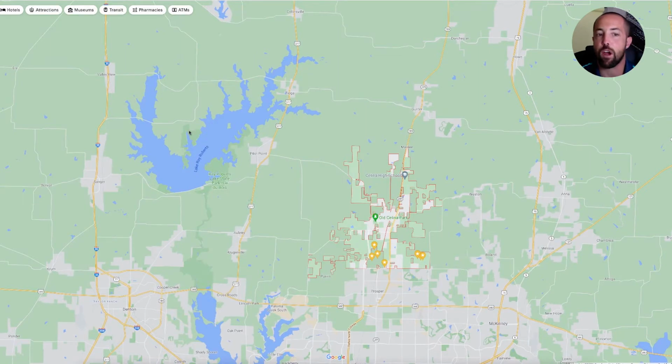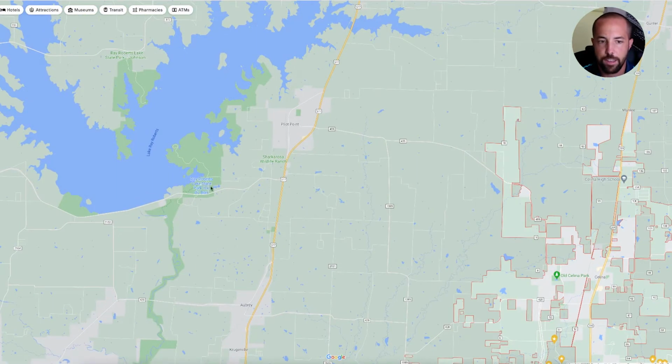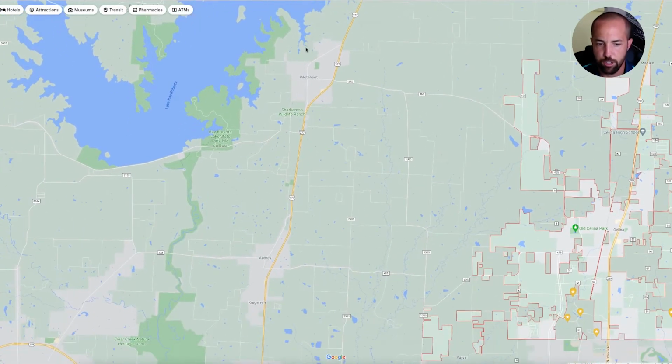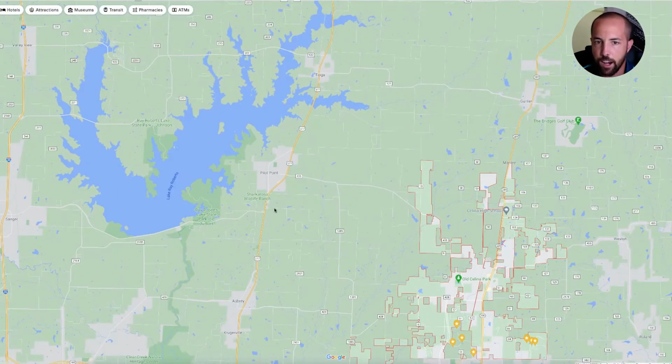And then you've got Lake Ray Roberts over here, another massive lake. I've actually done some hiking over here inside of this state park right here. Yeah, there's a train track that goes right up against 377. It's kind of cool to see as you're driving up here. But yeah, you've got some cool hiking in there.